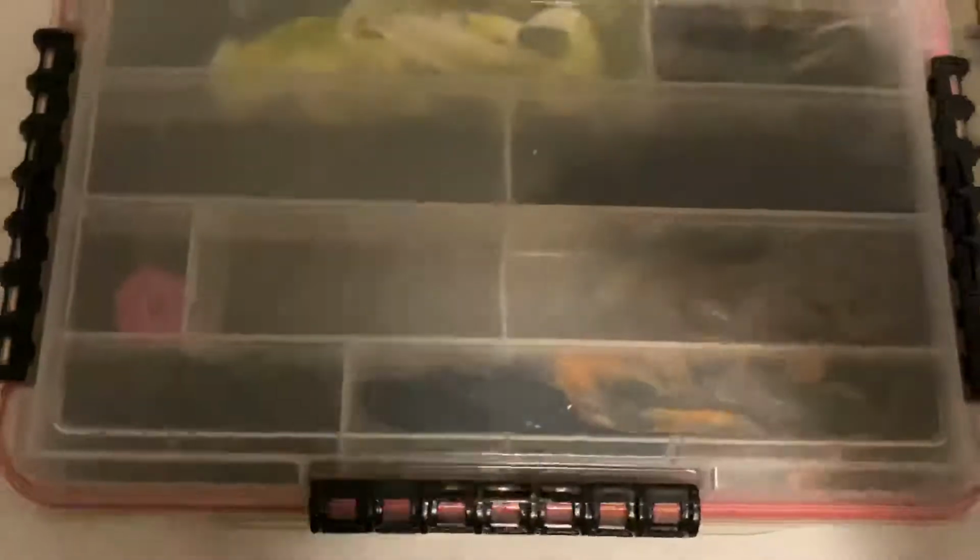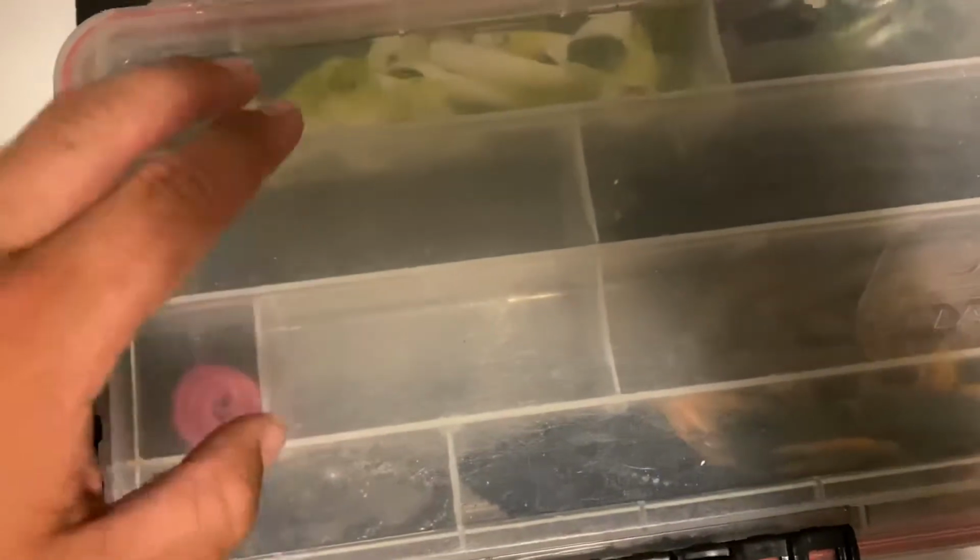When you move down here, I have all my plastic baits here. I'm missing two right now, a 5-inch fluke and a 3-inch fluke that I usually use. Other than that, it's full, stocked up. But yeah, again, I'll go in detail later on if y'all want another video.